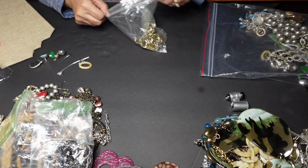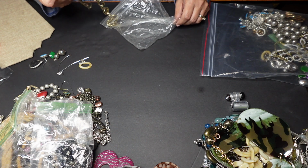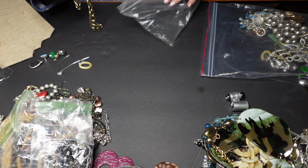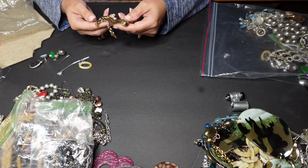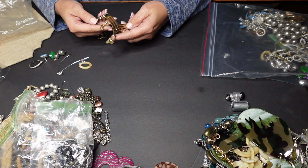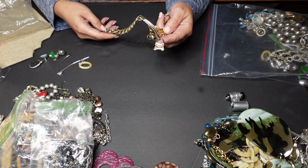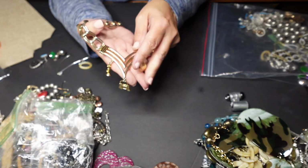Not a huge fan. All right, so got another bag with a big chunky bracelet. This is wild. It's like a, oh no, this is a necklace. It's like a charm bracelet, only in a necklace. I haven't seen one of these before. Gold tone.